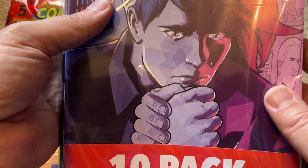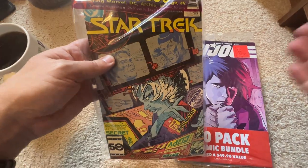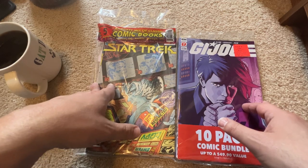Today I'm going to show you two comic book mystery packs. One that has 10 and one that has 5. So we can zoom in or zoom out a little bit.